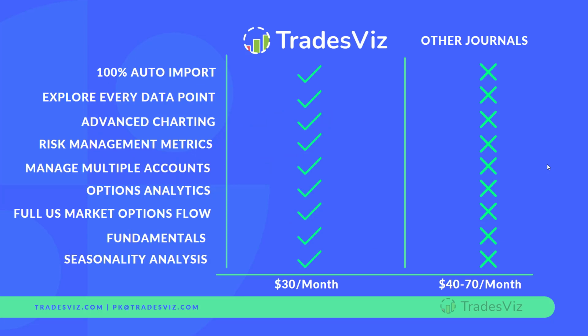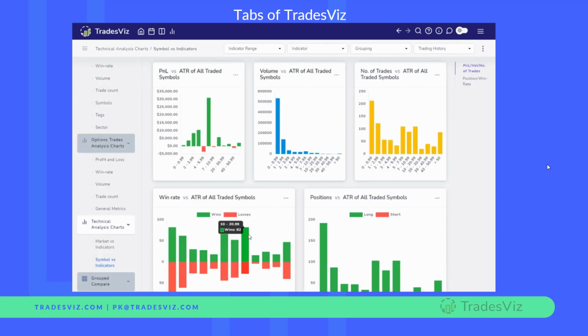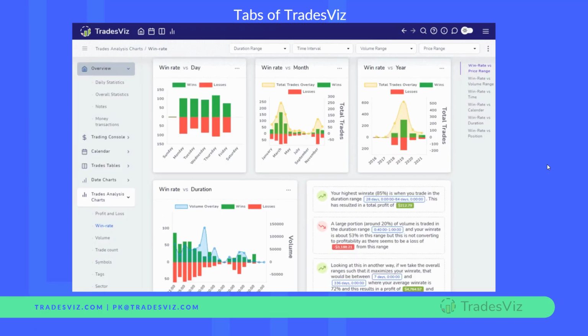Another simple comparison is that TradesViz has all of these features for just $30. On TradesViz, this includes 100% auto import, explorable data points, advanced charting, advanced risk metrics, management of accounts, options analytics, full US market options flow, fundamentals, seasonality analysis, and a lot more.